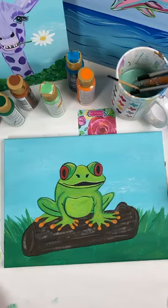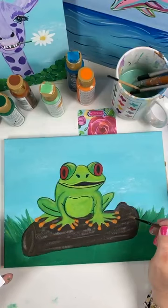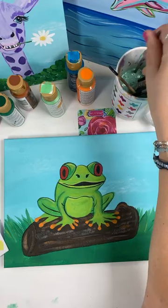We've got this on our palette, we might as well use it. I'm going to put some of that into here and blend it together. It calms it down so it's not so rust color, and then we'll put a little bit of that here and there. Just adding interest to our log. Now I say we add a little bit of fun to his legs with some blue.